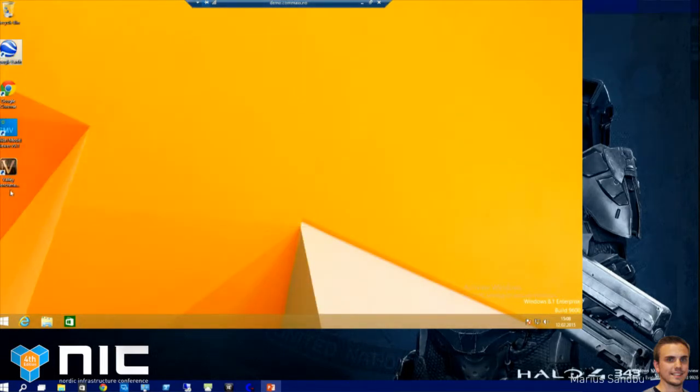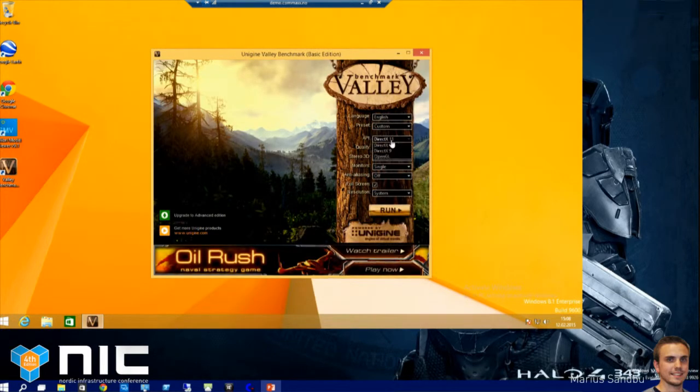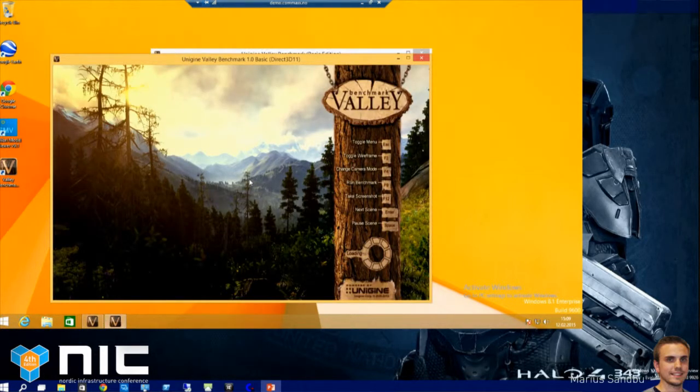I also have another benchmarking tool called Valley, which I'm going to show a little bit of. Let's just see how it works. Here I can define what kind of API I want to test it on: DirectX 10, 11, 9, or OpenGL. I'm going to shut off the full screen and show a bit lower resolution just to make sure it flows properly. I checked the latency before I started. I had about 140 to 180 milliseconds.